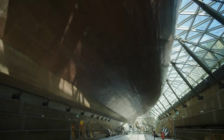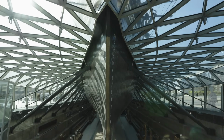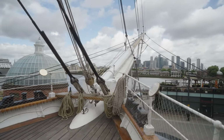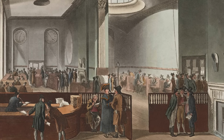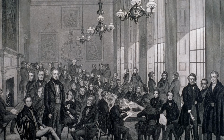As impressive as she may have looked, Cutty Sark was only a tiny cog in the enormous machine that was the shipping industry. The trade in goods itself was also only part of the equation, with a plethora of interconnected services thriving as a result of Britain's worldwide commercial success.